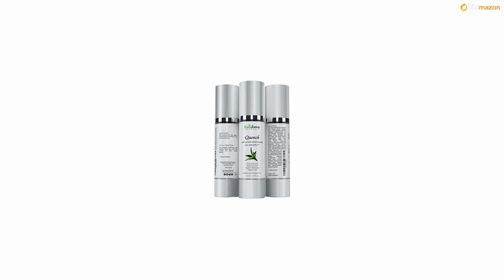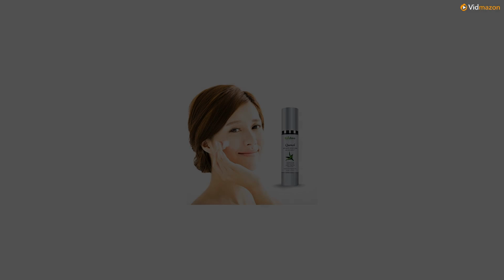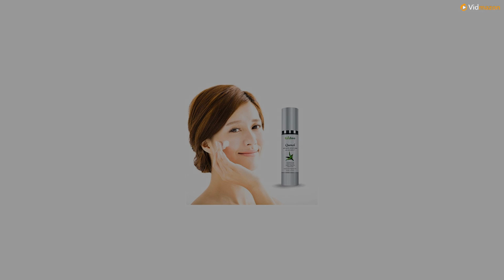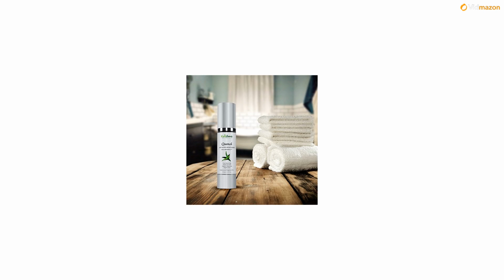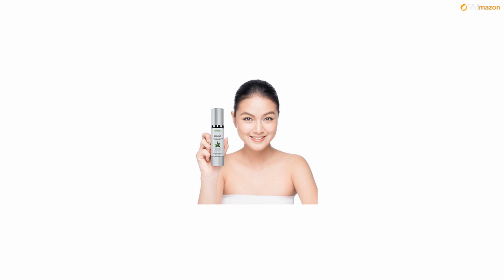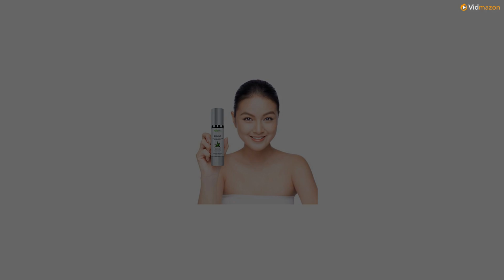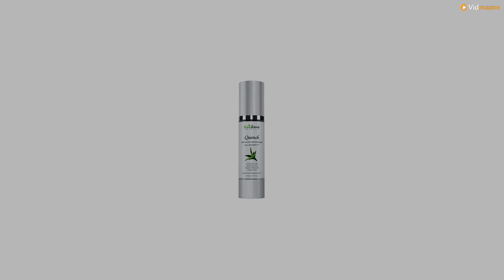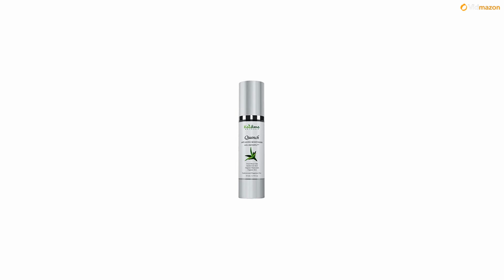Antioxidant benefits. Our natural face moisturizer contains a plethora of antioxidants to help protect your skin from environmental stressors. Promotes collagen production for firmer, more youthful looking skin. Great for all skin types, our anti-aging cream is excellent for sensitive, dry, oily, combination and acne-prone skin. Helps control inflammation and redness. Contains ingredients that help control breakouts and blemishes.